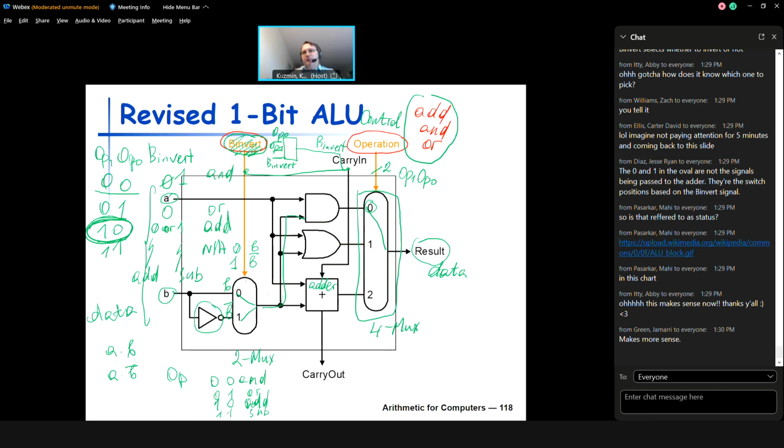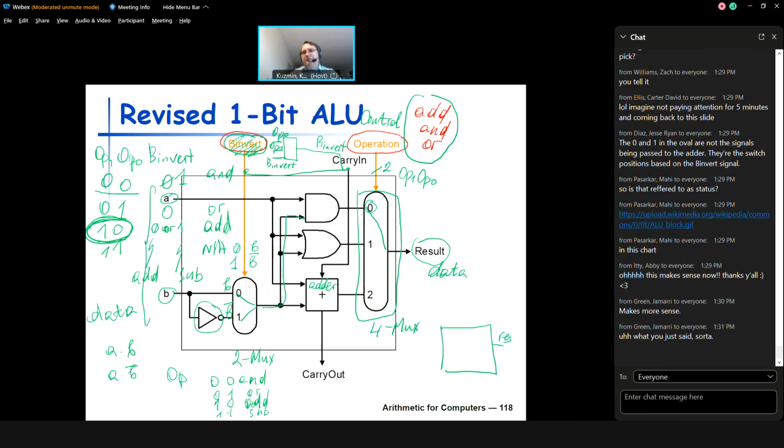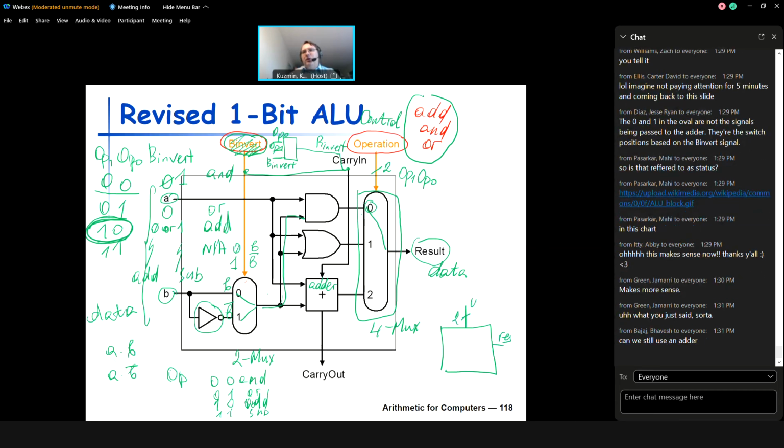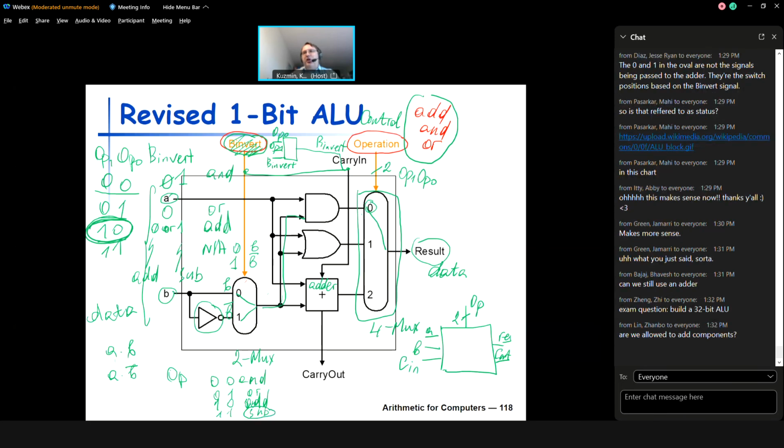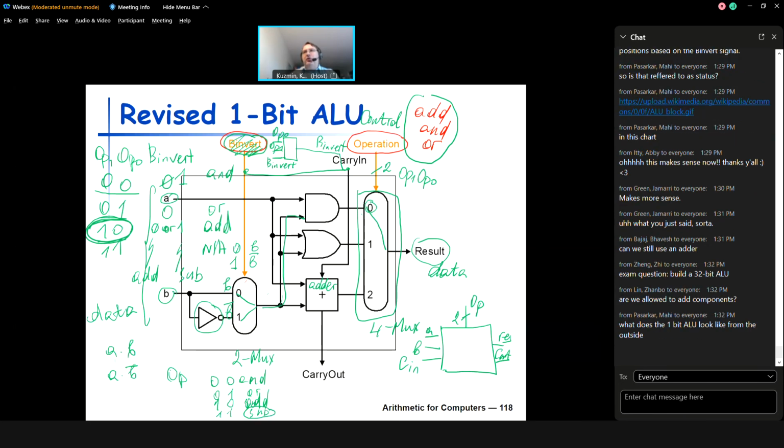So the circuit that I want you to build would have the result, would have two OP signals, would have A and B, and carry in, and it would have C out, like that. Yes, totally. You can use all the components that we discussed, definitely. I just want you to get rid of the B invert as a separate signal, and instead move subtraction as an operation under the OP control signals. Are you allowed to add components? Yeah, you may use and or gates.